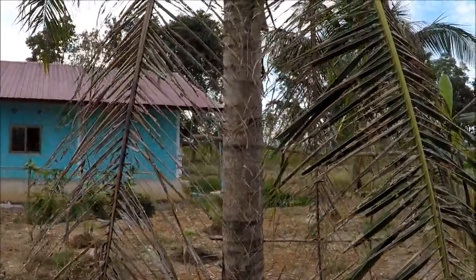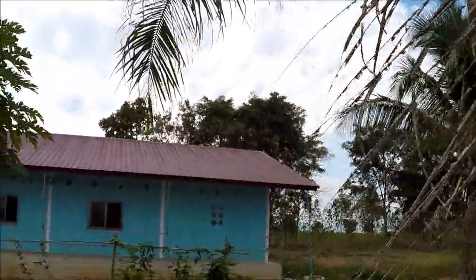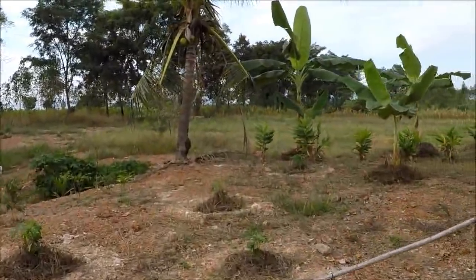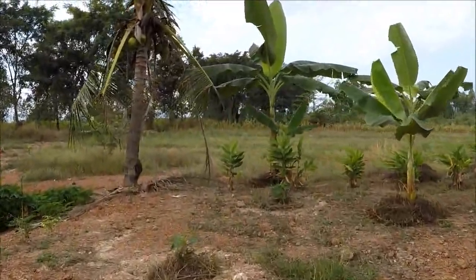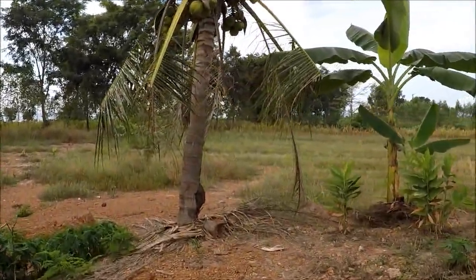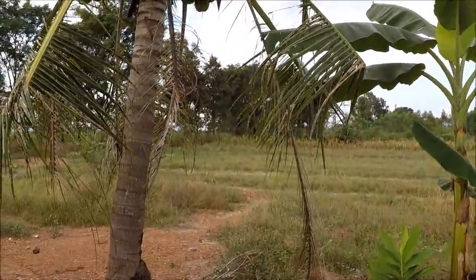And the coconuts look brilliant, but I don't know whether we just let it ride or not. I know a lot of you that watch the channel are living out in rural Thailand, so you will obviously have some coconut trees dotted around. If you could give us some advice on it, that would be great.